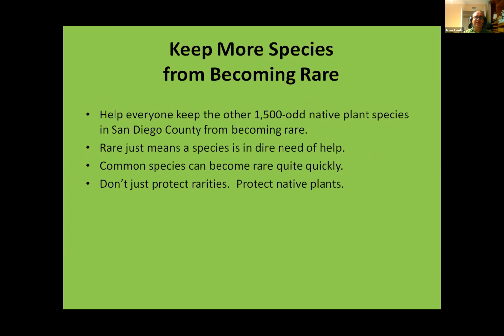And finally, the thing that everybody doesn't think about, because we focus on rare plants: there's 1,500 odd plants out there, some of which are extremely odd, and we don't want them becoming rare at all. A rare species is basically in the emergency ward, and you don't want more species showing up at the emergency ward. You want to give them the equivalent of public health, and you want to keep the common species common. Most people don't realize how fast common species can become rare.